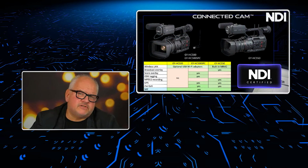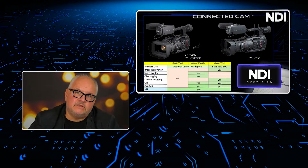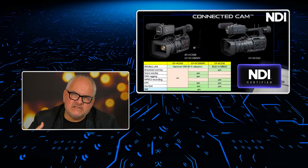The JVC 500 is our base model. Well, first of all, the 3 models have the same sensor, same lens, and same basic features, but looking at some details here, the 500 is a base model. In fact, if you're looking to purchase a camera with added NDI license, it needs to have an N suffix in the model name, so it would be JVC 500N.